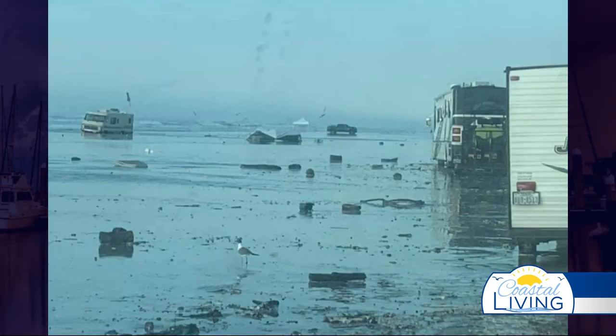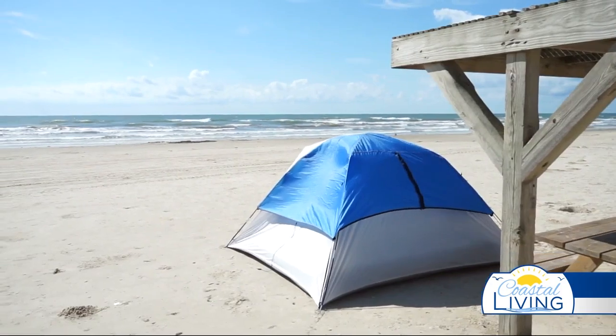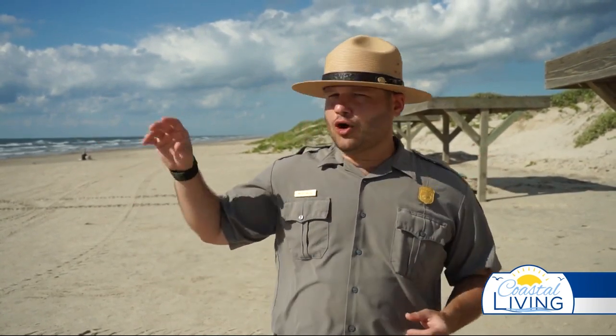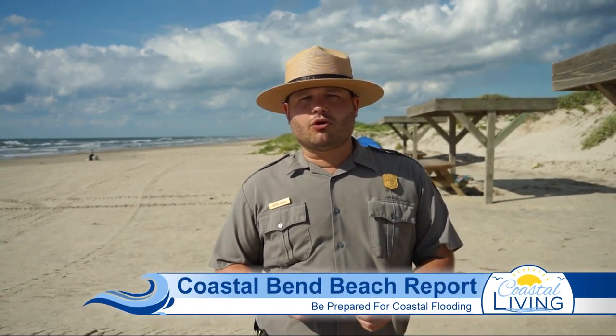So before you come out and decide to camp over the weekend on our beach, there's three things that you want to look out for. The first is the phase of the moon. High tides are going to come up larger than normal during a full moon and a new moon. And that's because these planetary bodies, the sun, the earth, and the moon, are basically in alignment, making that tidal pull on the ocean even larger than normal.